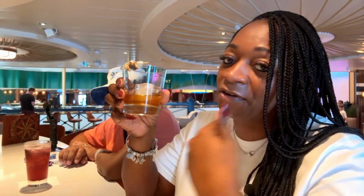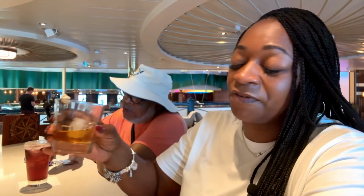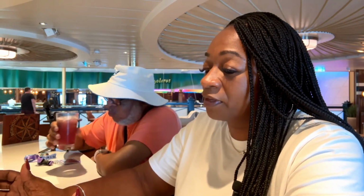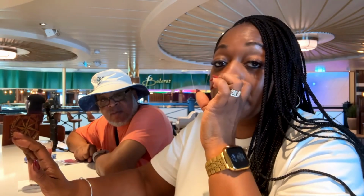Cheers. Toasted marshmallow old fashioned. That's my best so far. Yes, that's the best old fashioned. And I just think it's because of the other things they put in. I looked at the ingredients, but I didn't study it. But I will be recreating this at the house. All right.